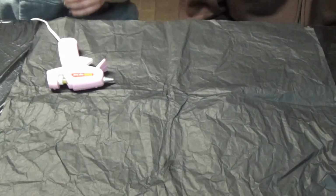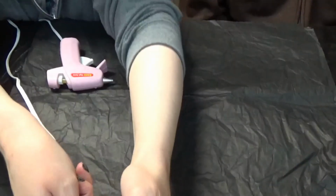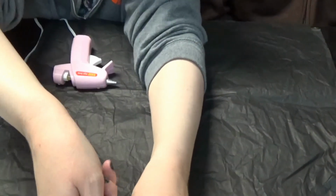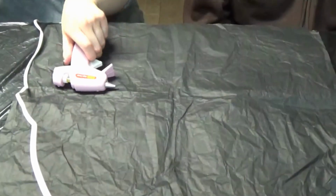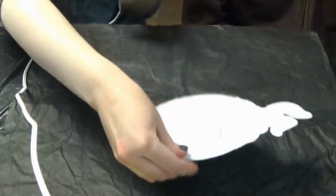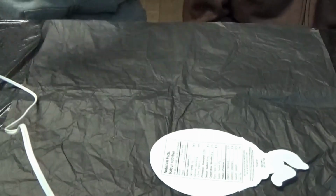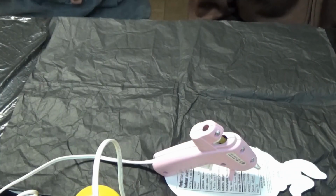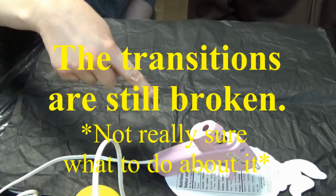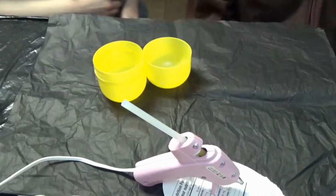Okay, so how do I even do this? I just plug this in, right? Yeah, it should work. Plug that in without knocking the camera over. Right, and then a drip thing. Okay. I'm gonna pause this while this heats up. Okay, and we're back.